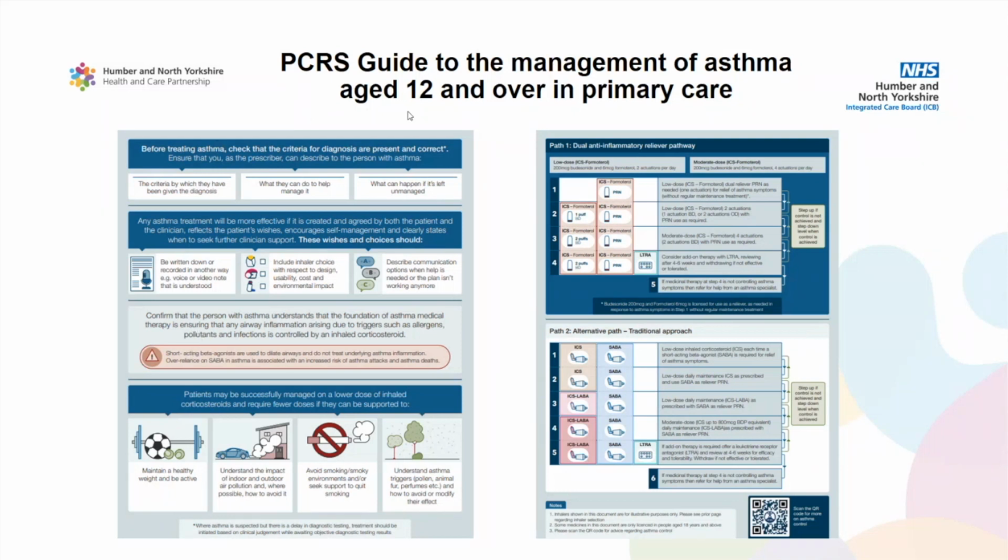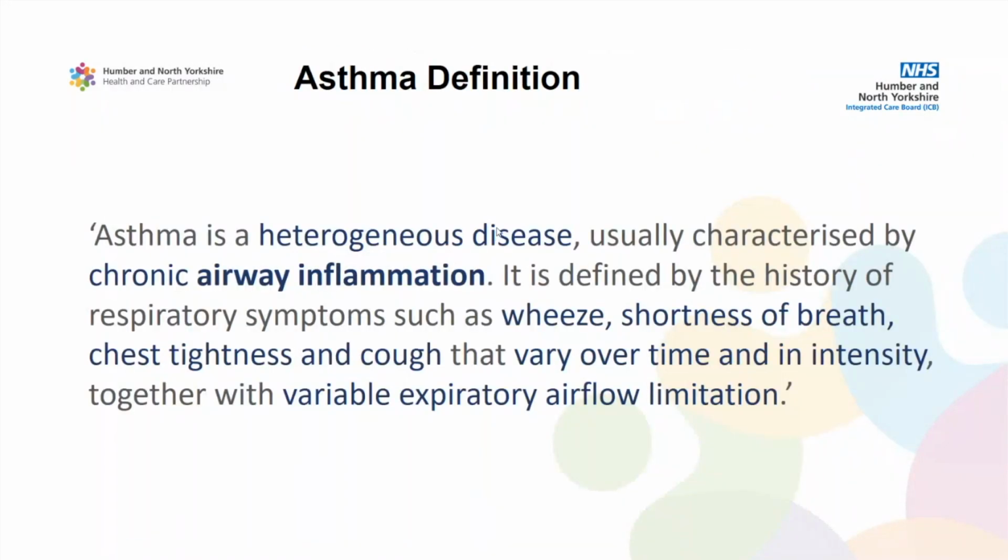So the PCRS came out with a pragmatic approach to managing asthma. And on the second page of theirs, where they have their treatment pathways, we can see that pathway 1, which is their preferred pathway, is again based on ICS formoterol as a reliever rather than a SABA, and then with the addition of maintenance doses for all but mild asthma. So it's a massive step forward, I think, within our region, but the precedent has been set both globally and within the UK already.